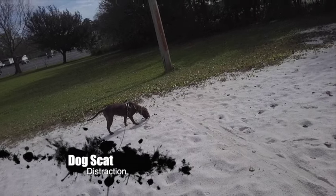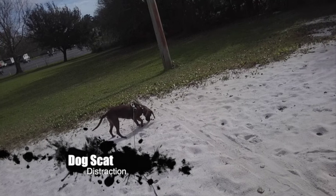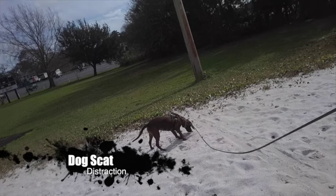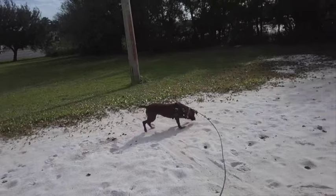The big change here for me is the tail set. This is what tells me I have a distraction. Her tail set, when trailing, is normally up and straight out. Now it's going all the way down. So I know I've got a distraction. She's not paying attention, so I got to correct her. Leave it. Get to work.